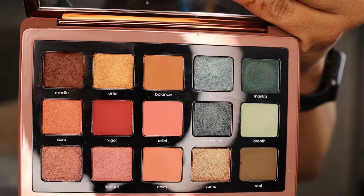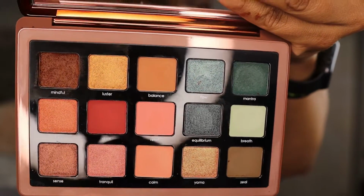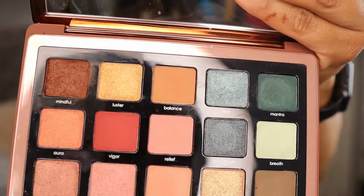And I think it is a great palette for those who like neutrals, but sometimes want to have a splurge of color here and there. I'm just trying to get the ring light out of the way.